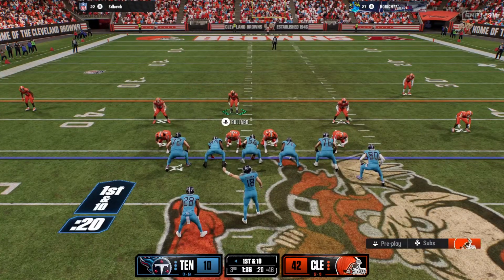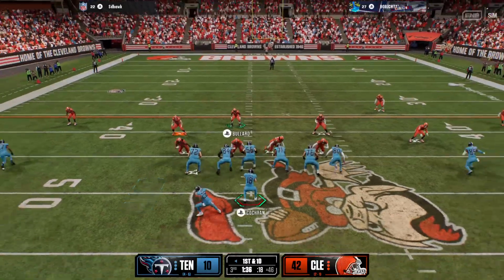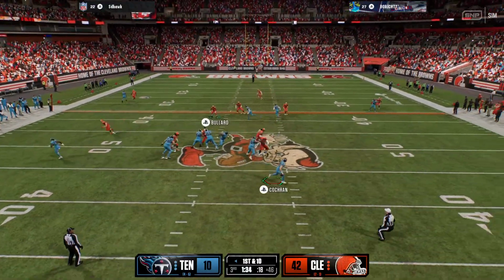Hut, hut. They'll look to throw. Out to his right.